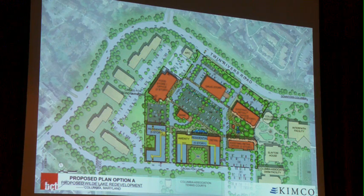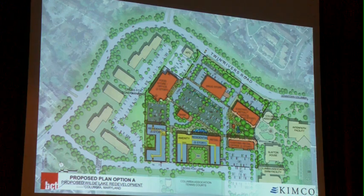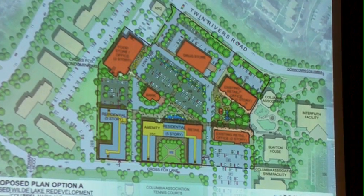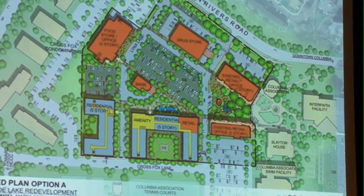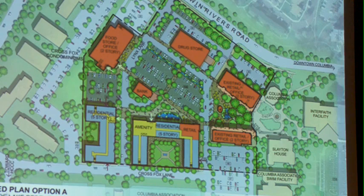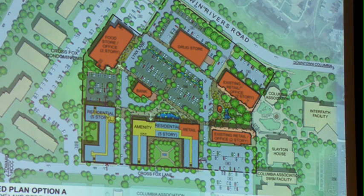This is the plan as we'd like to present it to you, and we are looking at a few options, but a couple things I'd like to point out, because I'm very excited about this plan. I think it is a plan for the future 30 years, at least, of the community. And the reason I think this plan will work well are a couple of things.